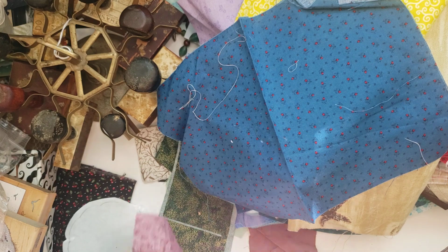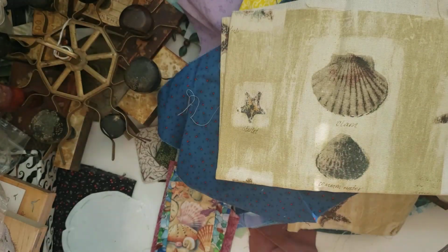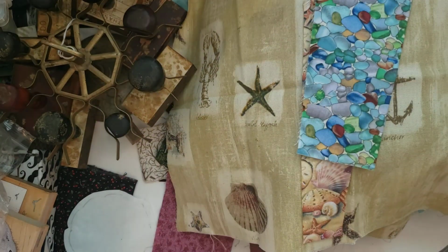Little, you know, whatever you want to call it. More of that. This one with the lighthouse and the shells. That probably has the whole, and the lobster and everything. Shells, more sea glass.